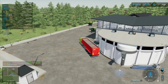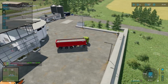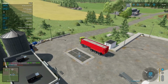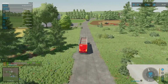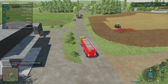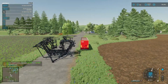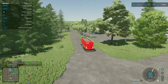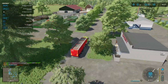Oh, yeah. Okay, well, it's something worth trying. Let's see how this goes. Feeling those two seed drills are going to run into each other soon. Right in the middle of the road. This little auger wagon there is just sitting there. Fortunately, nobody else is on this map, so I can't get my stuff stolen.